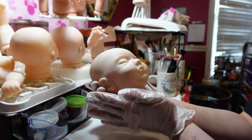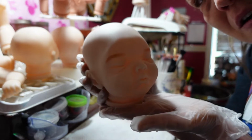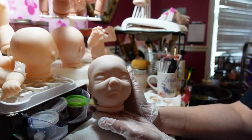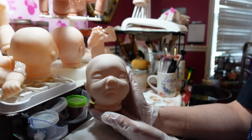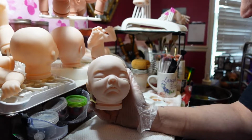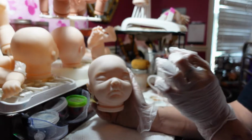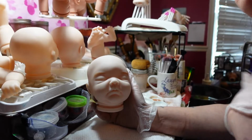So she does have her first layer of eyebrows, and then I will go in more and fix them up to how I like them. Usually it's two layers of eyebrows that I do, two different layers. Like, I'll bake this one on, and then I'll go back in and add tiny lines where I think they need to be. That's just how I do it.